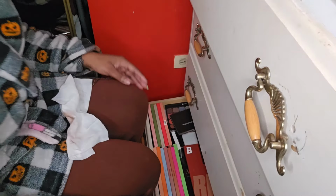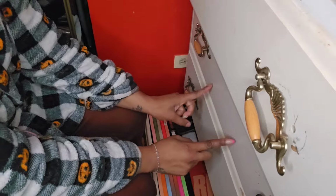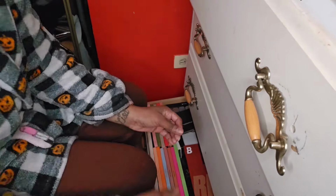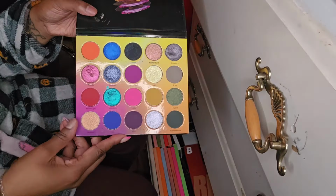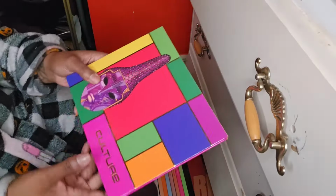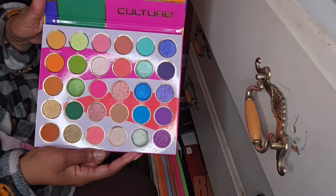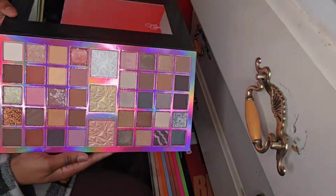I got all of the BH Sweet Shop palettes. This last drawer down here, these are my bigger palettes, and I heard a palette fall in my dresser, so I gotta get that out. Pretty much everything in here I'm probably gonna keep. This is the Juvia's Place Afro Glatic palette, Culture palette. This is the first one. Mom bought this for me for Christmas, this Paris Hilton palette.